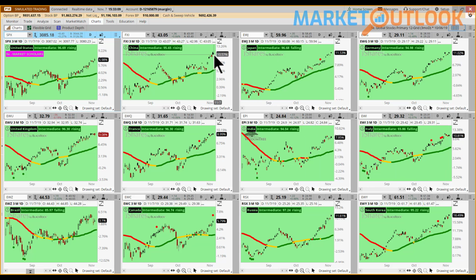We see China hitting a 3-month high today. We see Japan hitting a 3-month high today. We saw Germany hit a 3-month high today. We saw France hit a 3-month high today. We saw Canada hit a 3-month high today. We saw Russia hit a 3-month high today, and South Korea. That's a pretty wide net that we've cast across the globe. It's not just one little patch, let's say in Southeast Asia, or one little patch in Europe. It's the whole globe. If you're a developed market out there, you've seen a massive rebound heading into one of the more seasonally strong periods of the year. These are very good signs for stock investors.